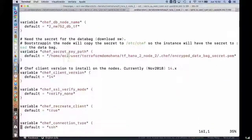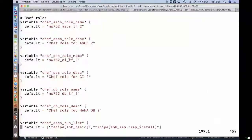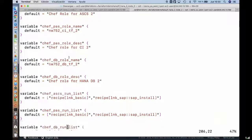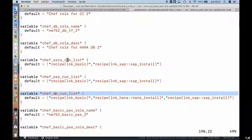Then we have the different set of Chef roles that we're going to use for our newly installed systems. We have our run lists that specify the different recipes that we're going to apply for each of the roles. So we have a run list for our ABAP Central Services instance, a run list for our primary application server, and a run list for a database instance.